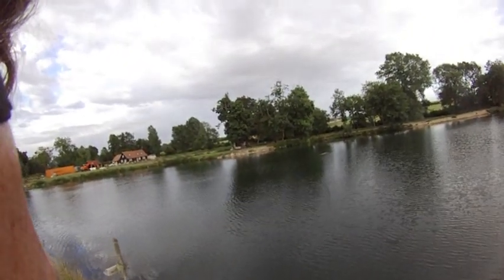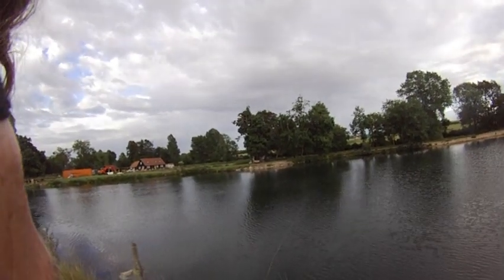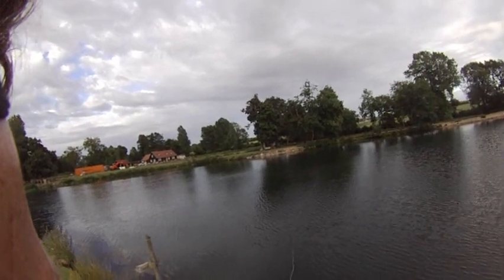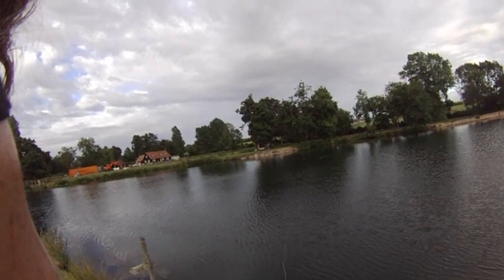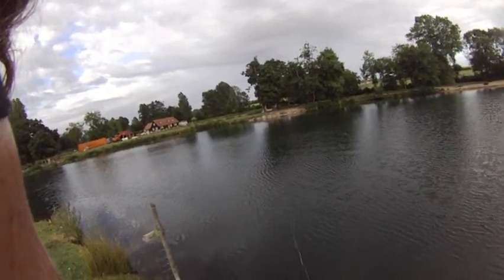Oh, there's a big rise coming in. Look at it. Ian, coming in on us. Look at that. I'm right on it. You watch him take it. Is he going to take it? Straight on it. Look at that. Boy, did it go. Look at it go. It's following it.